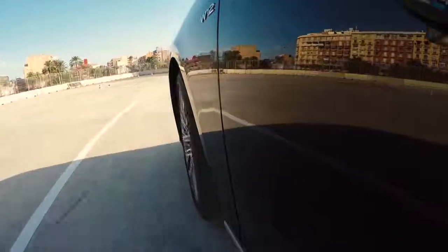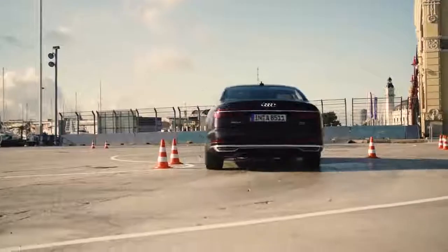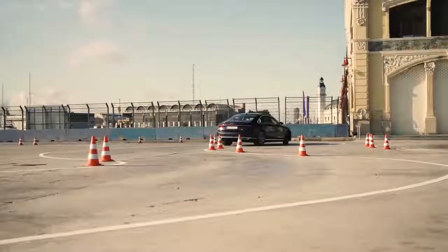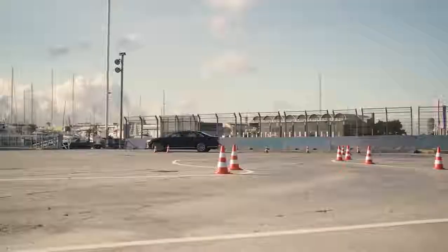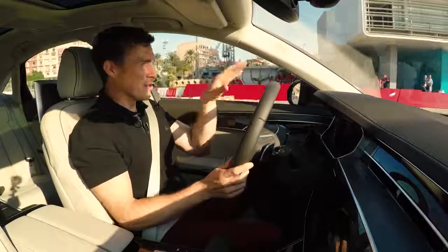I must say, it feels a little bit weird, maybe slightly artificial. Now this is the chicane part, which was a nightmare. Look at that. That is effortless. Absolutely effortless. Now the real test is going to be this manoeuvre, the U-turn.